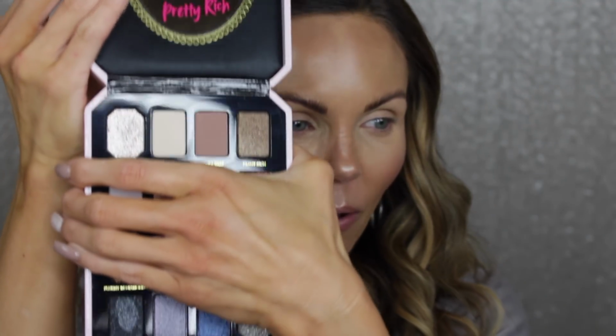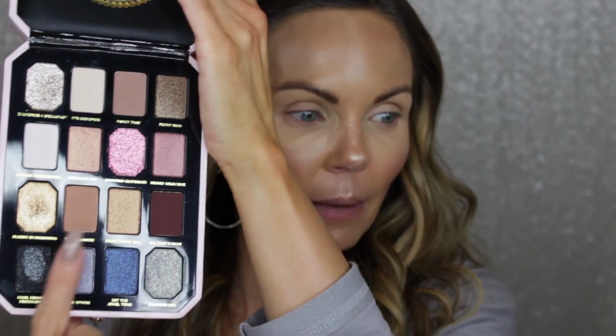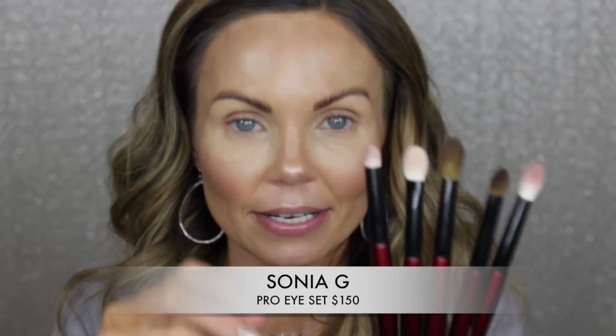There's something about this top row that just really grabs my eye in a very simple but very elegant and beautiful eye look. So I'm going to stick to that top row, maybe grabbing a little bit from here and a little bit from here. I'm actually going to use my new set from Sonia G. This is the Pro Eye Set, which I'm absolutely obsessed with.